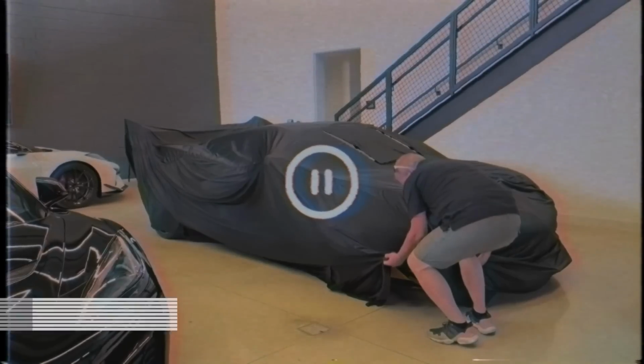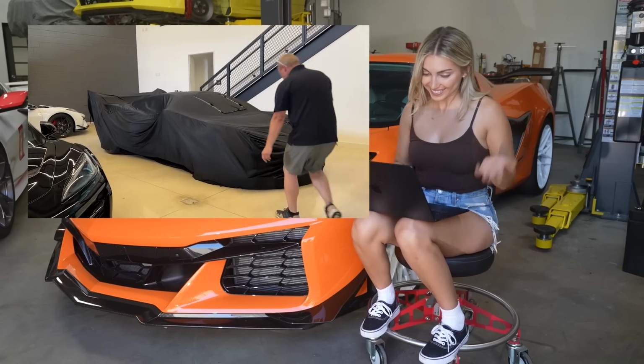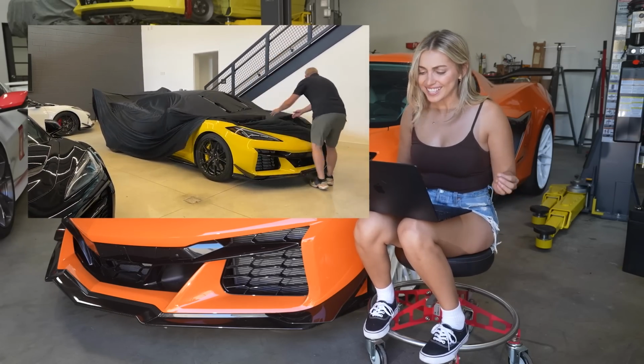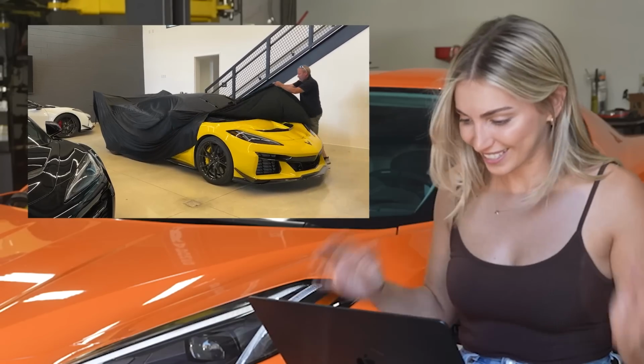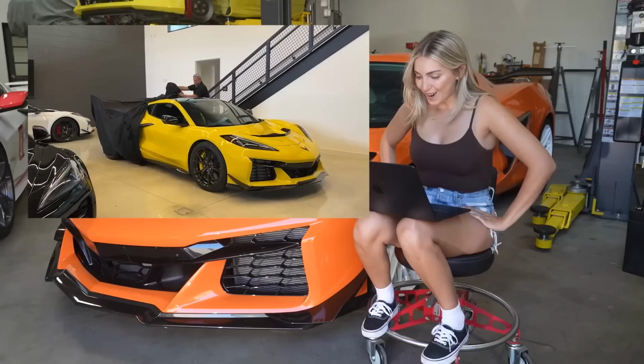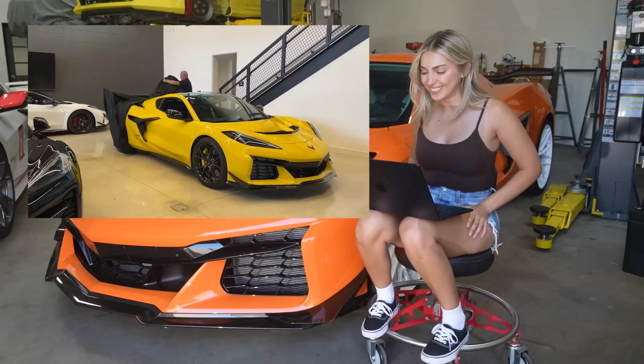So the footage you just watched in real time, I haven't seen it yet. So this is going to be my first reaction on the ZR1, genuinely. Brother, it's still under the tarp. I'm waiting for the sheet pull. That wing looks insane under it. Go faster, go faster, go faster. He's going so slow. Oh, so cool.